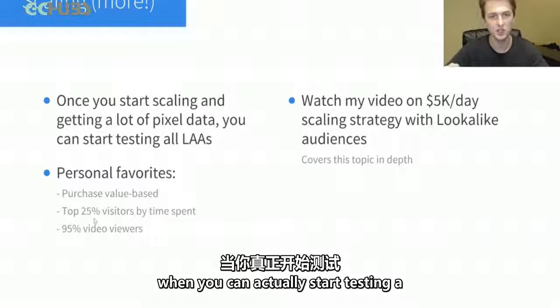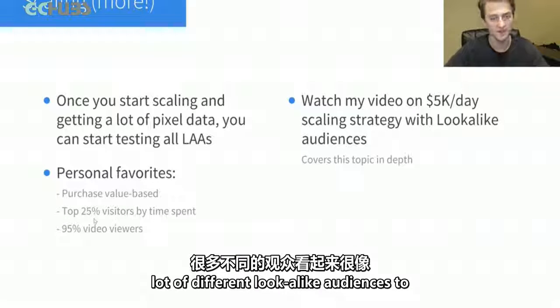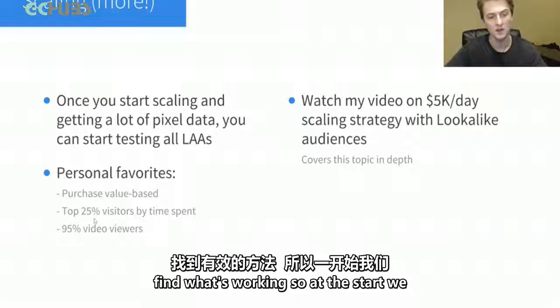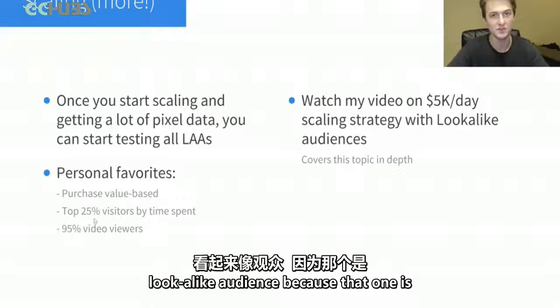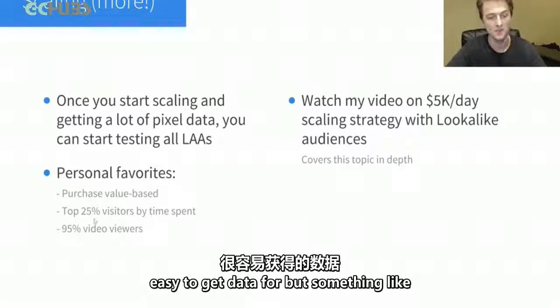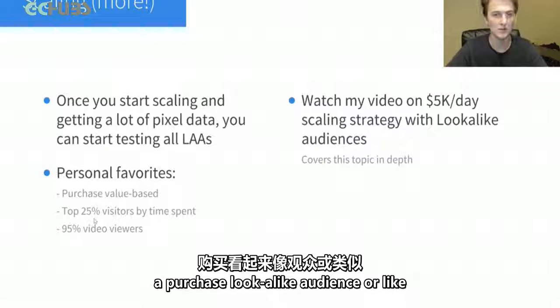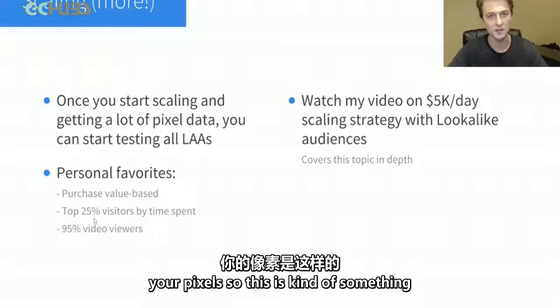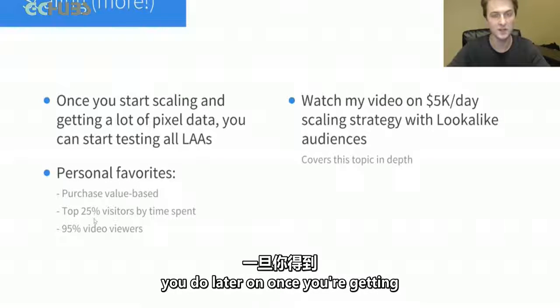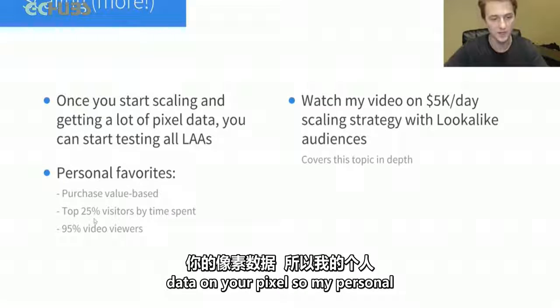And this is when you can actually start testing a lot of different lookalike audiences to find what's working. So at the start, we only tested the 95% video viewers lookalike audience because that one is easy to get data for. But something like a purchase lookalike audience or add to cart, you need a lot more data on your pixel. So this is something you do later on once you're getting consistent traffic and you have a lot of data on your pixel.